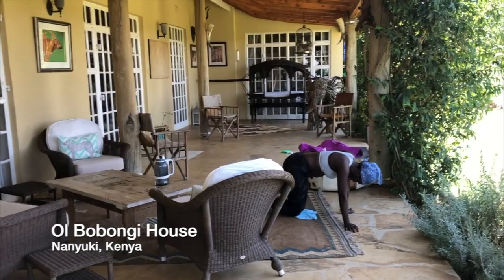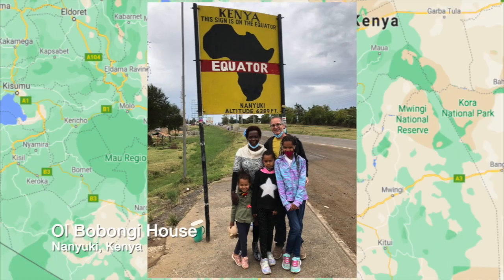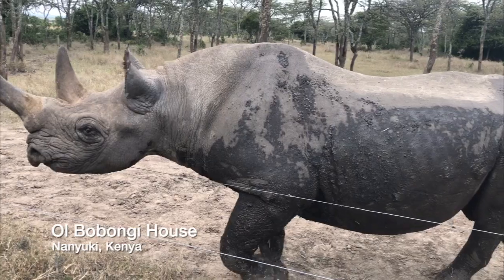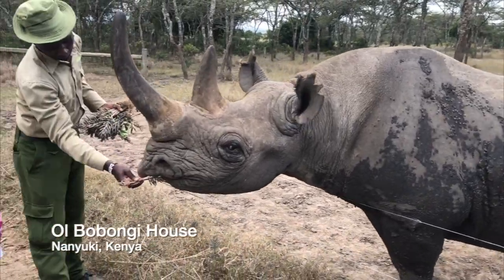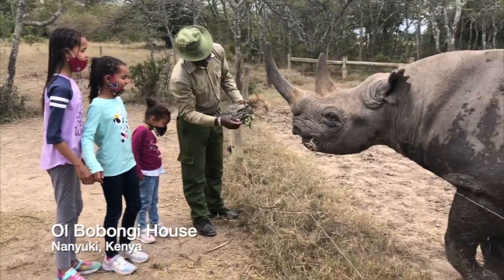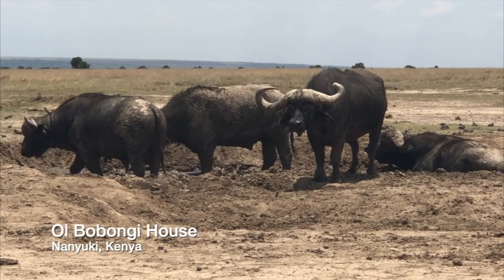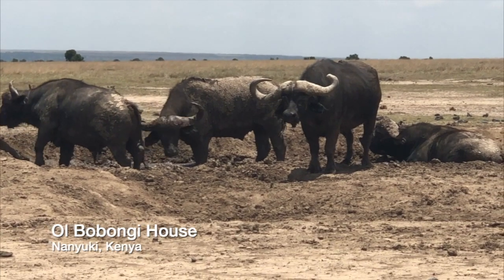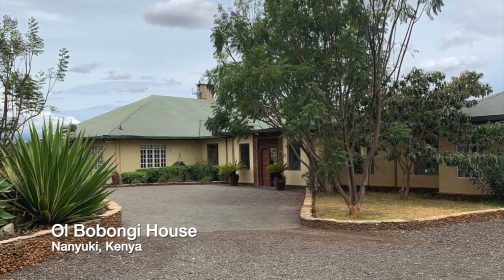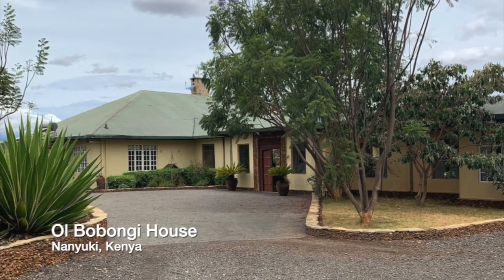Ol Bobongi House is located just outside of Nanyuki town, about a 3-hour drive north of Nairobi, just 11 kilometers from the equator. It sits at the base of Mount Kenya and is at the doorstep of some of Kenya's finest game parks. Ol Pejeta Conservancy and Lewa Wildlife Conservancy are nearby, and our hosts Bravna and Steve are able to help with making arrangements. Ol Bobongi House is 8,000 square feet and can accommodate up to 10 people.